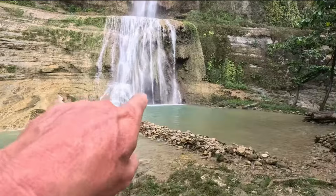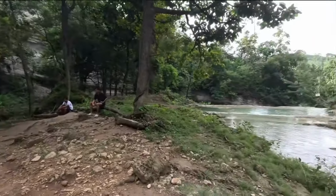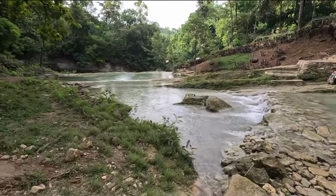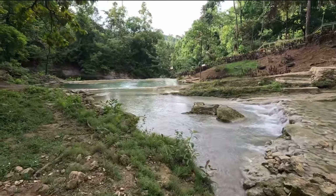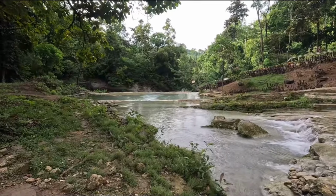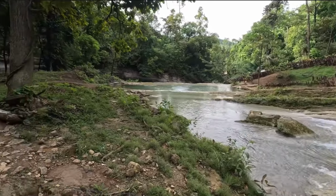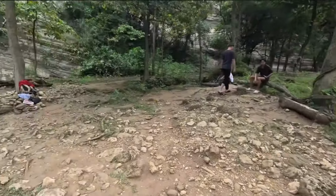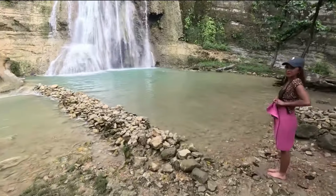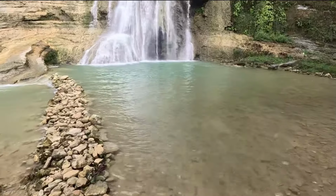There's a little cave right back over here, and apparently on this side it goes down into several different sections. I'll walk down there in a minute, but there's a couple places you can jump, he said, but some of them are real slippery, so I'm not sure. I'll check it out and see if we can jump in there also, but I'm gonna trek over here and get into this icy cold water for you guys so you can see under this cave.